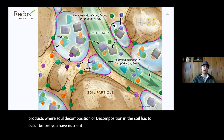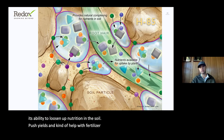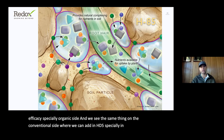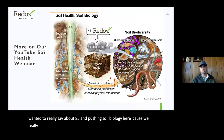So we've seen great impacts with H85. You can go back and check out our soil health webinar on its ability to loosen up nutrition in the soil, push yields, and help with fertilizer program efficiency and efficacy, especially on the organic side. And we see the same thing on the conventional side, where we can add in H85, especially in low organic matter soils, light soils, and see really good efficacy there. But that's all I wanted to really say about H85 and pushing soil biology here, because we really talked about it a lot in the soil health webinar. And I encourage you to go check that out.